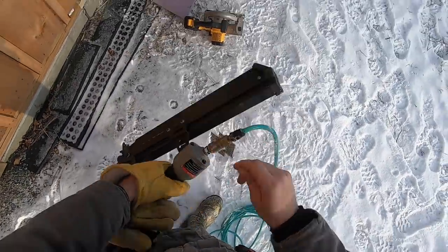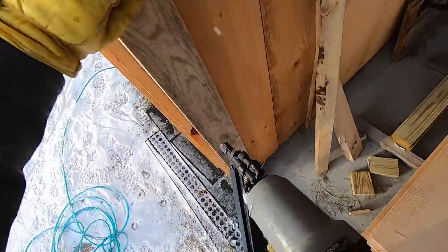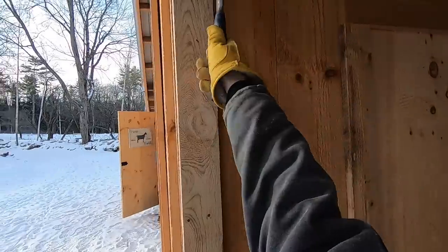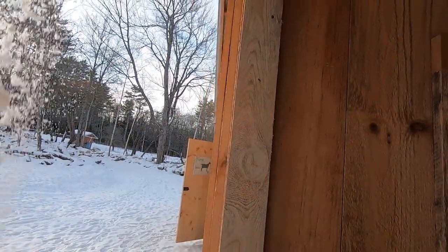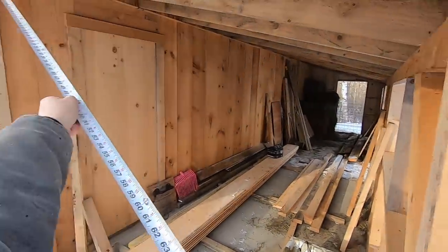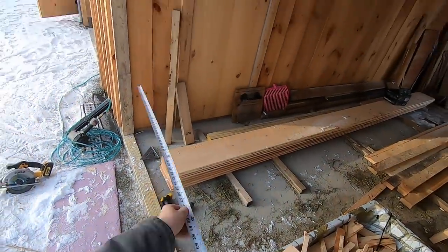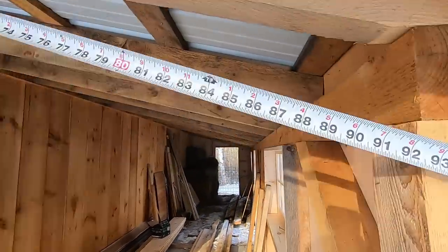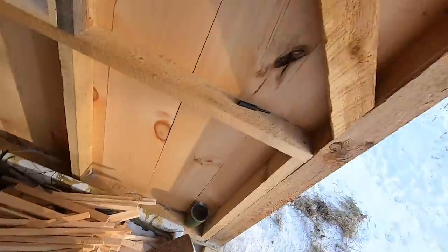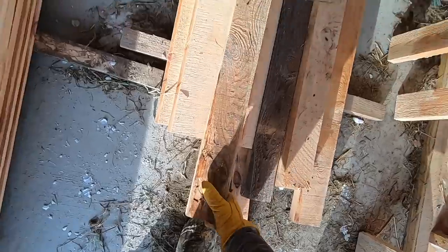Battery operated framing gun would come in handy. Never used one before. Snow's falling. I believe that was 91 and a half. Yep, 91 and a half. We'll use this one up.